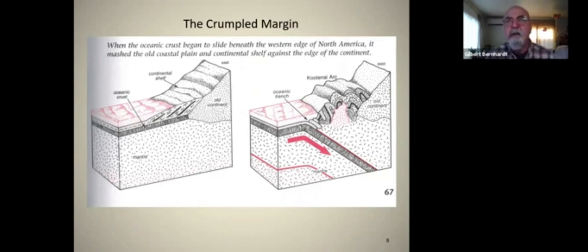And it's kind of like taking a rug, say a runner rug, and putting one end against a wall, and then you get on the other end of that runner rug and you're pushing it towards the wall, and you're seeing that rug shorten continuously. And as it shortens, it starts making these folds that occur. And the folds become overlapping and get really intricate. And that's what we're looking at when we're looking at the Kootenai Arch itself.